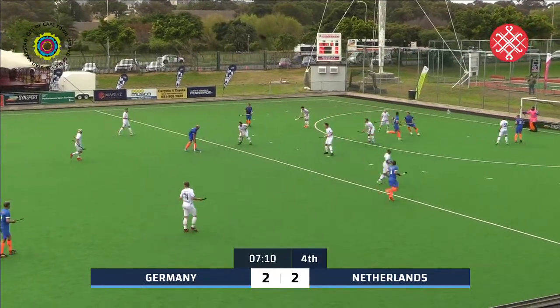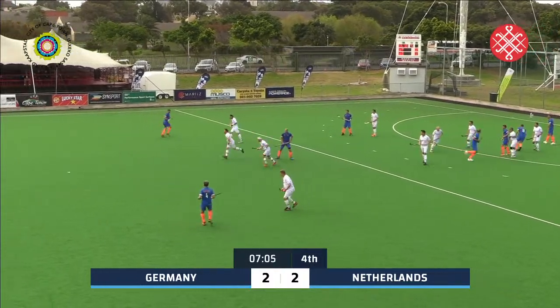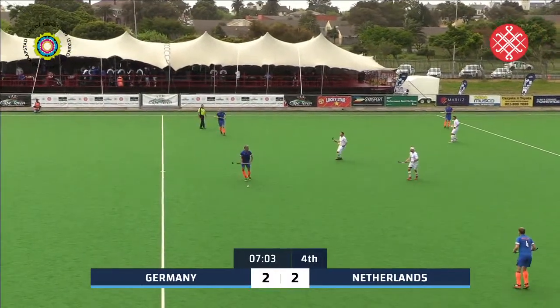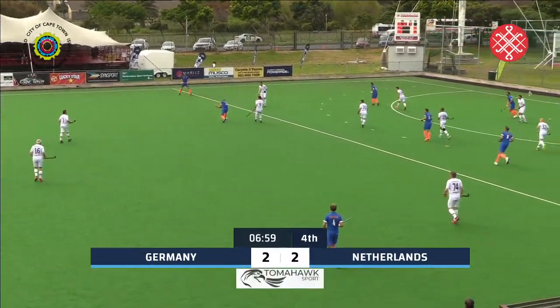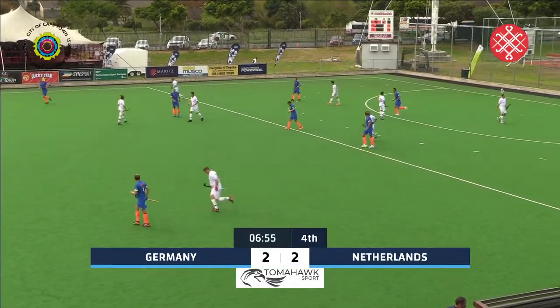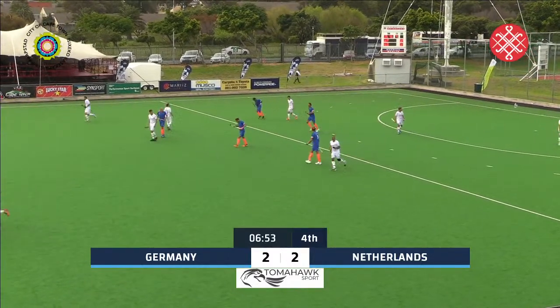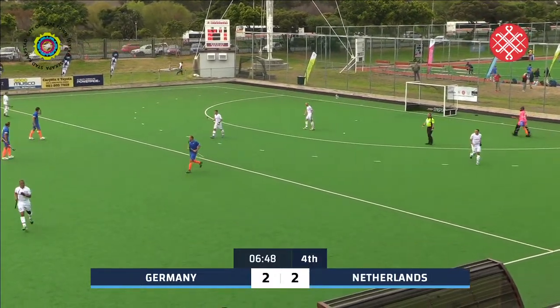The Dutch on the attack now, and they are looking for that winner. It's still anybody's game here at Hartley Vale. And it could now just be a question of fitness, and desire, which team wants it more.